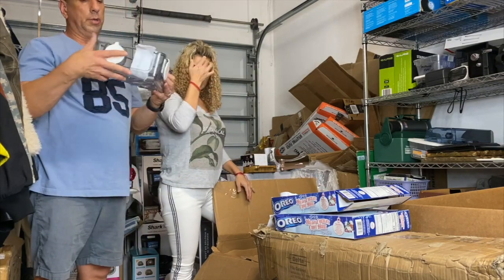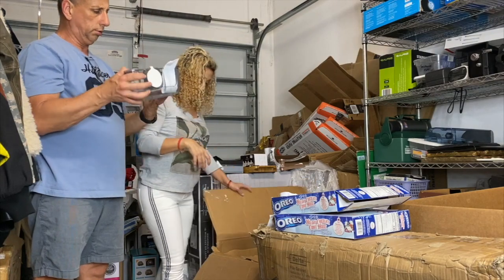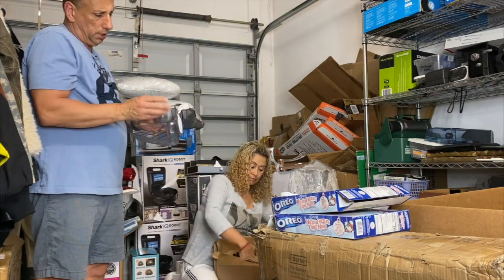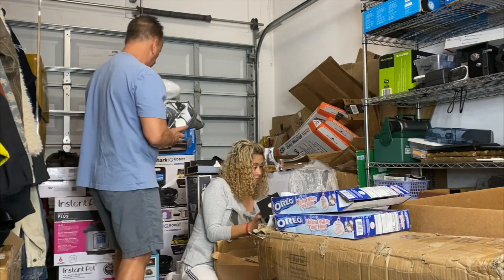So, a suction cup corner basket for the shower with adjustable suction cups. Looks good to me. It's pretty good quality because it has the little tabs that slide to suction cup it on there, so it's nice and sturdy. That looks in good shape. It's for your shampoo and stuff, so that's a good item.